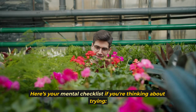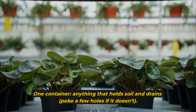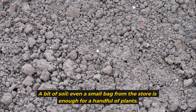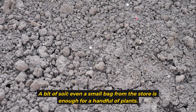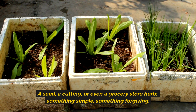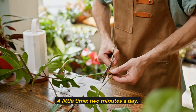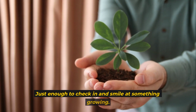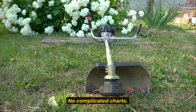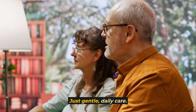Here's your mental checklist if you're thinking about trying. One container, anything that holds soil and drains, poke a few holes if it doesn't. A bit of soil, even a small bag from the store is enough for a handful of plants. A seed, a cutting, or even a grocery store herb, something simple, something forgiving. A little time, two minutes a day. Just enough to check in and smile at something growing. That's it. No complicated charts. No strict watering schedules. Just gentle, daily care.